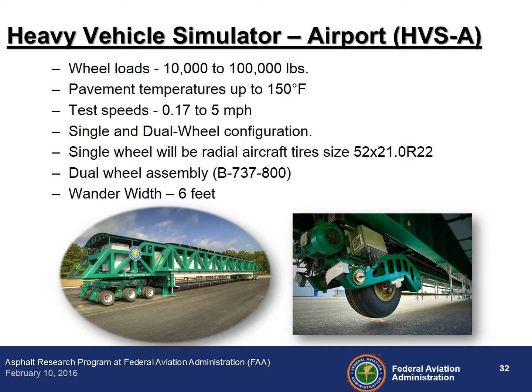These are some of the specifications. We can apply up to 100,000 pound wheel load, so we have a lot of capacity available if the aircraft wheel loads go up. We can test with a single wheel gear. This is a 52-inch tire that is used on Airbus A380 and Boeing 777.